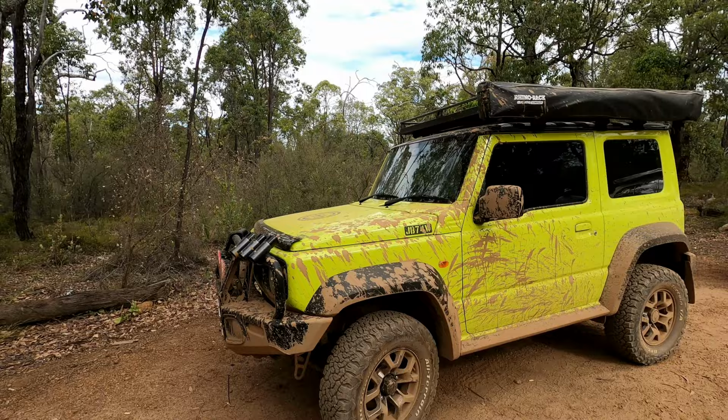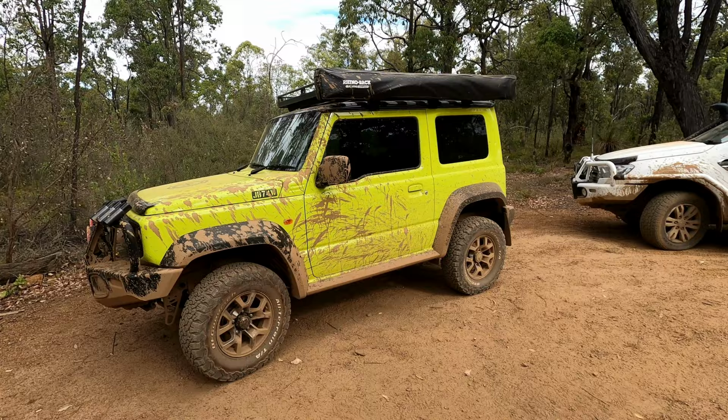All right, so just quickly going through the 2-inch lift that I got done by West Coast 4x4 on Pinjar Road in Mandurah. We've got the Ironman full 50mm lift. So just as you can see here, the car's sitting really well, and put together with the BF Goodrich KO2s.